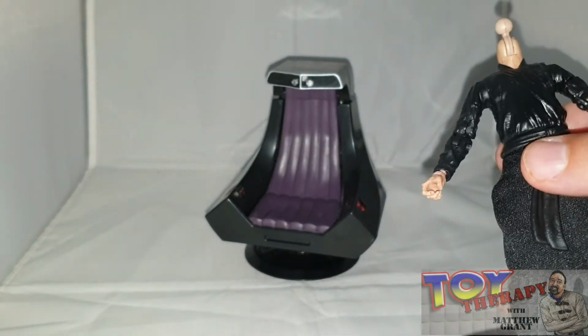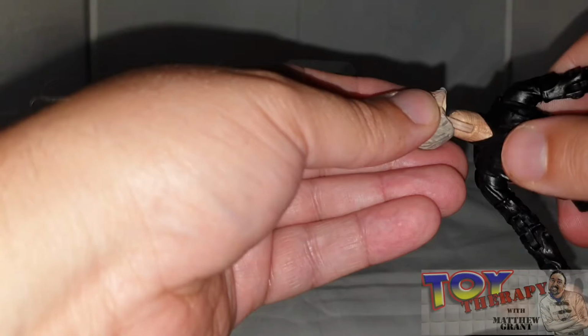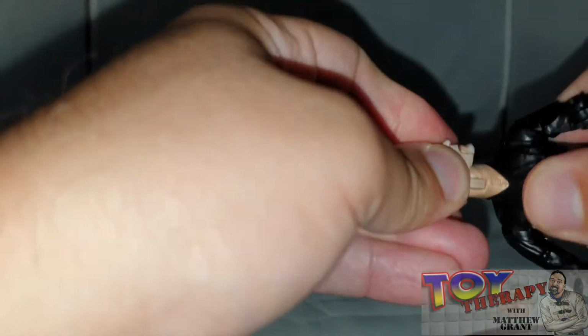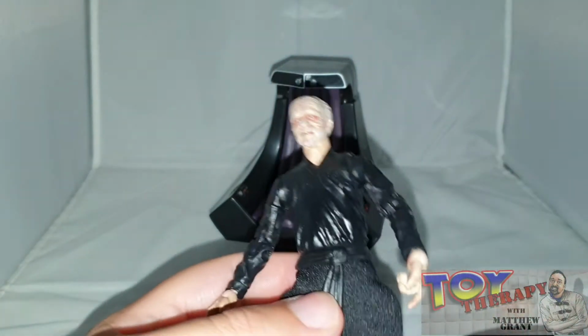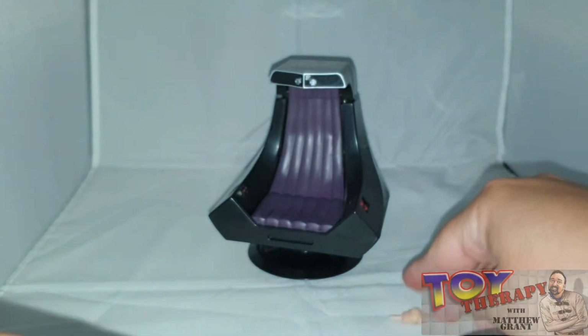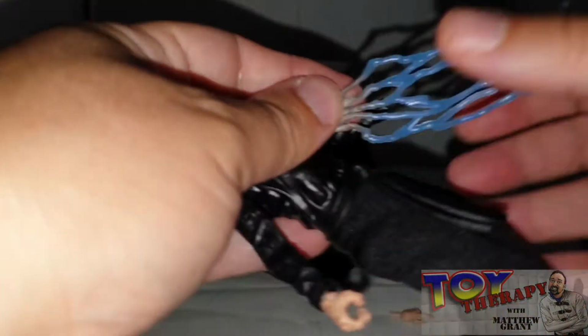And which head am I going to use? Here we go, I might go with that one. And there we go. It pops on easily as well. The hands are very, very similar. There we go, one off. And you can easily put on the Force Lightning hands as well.